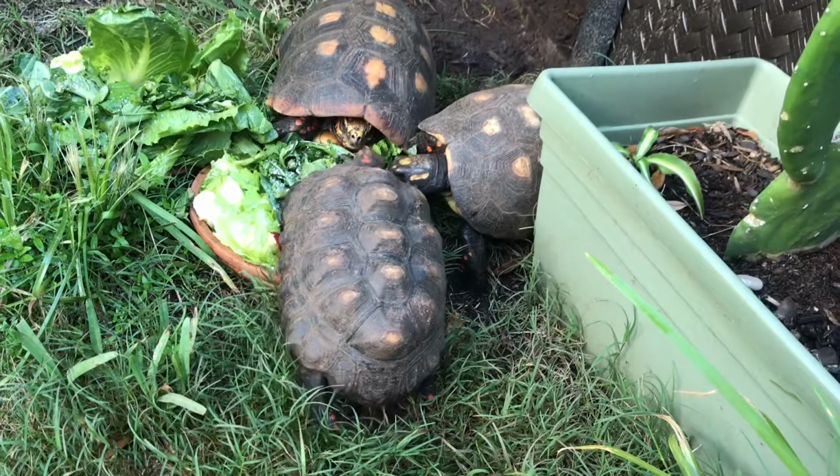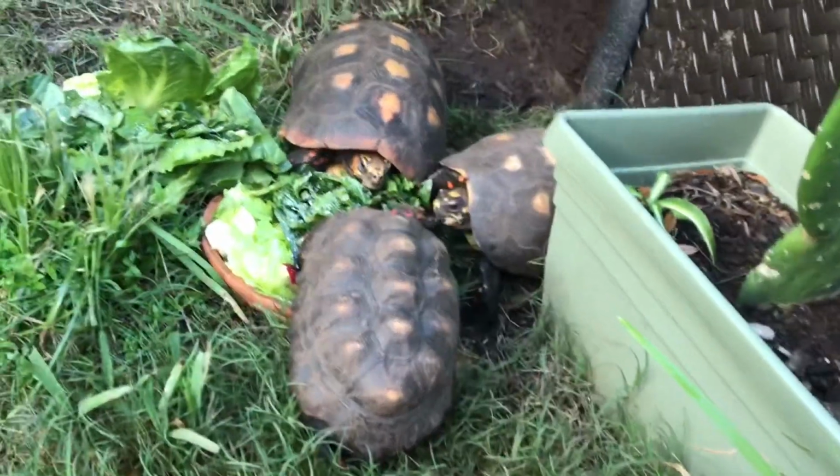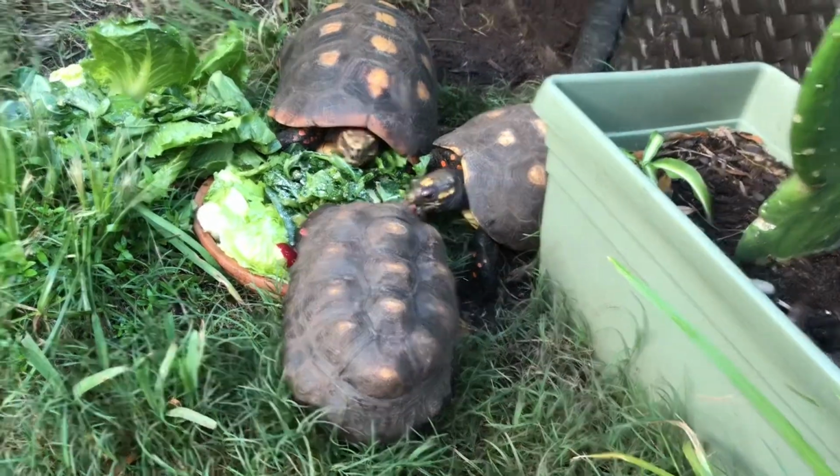And our big girl, what did we name them? Fred and Ethel? Yeah. Yes. Ethel, they're sharing a worm. Oh. There's plenty of worms.